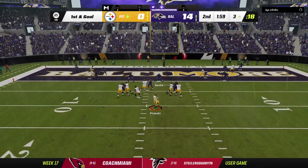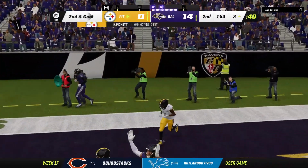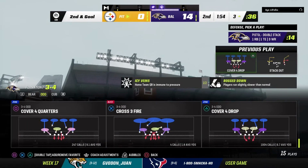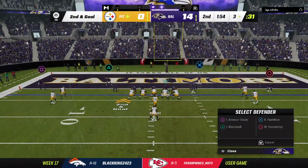Here's Pickett. Flush to his right. And that one off the mark behind him, incomplete. Partner, I think he's got to be careful as he continues to try to extend plays because he's already been intercepted in this game. And the coverage, they continue to challenge all of his receivers downfield.